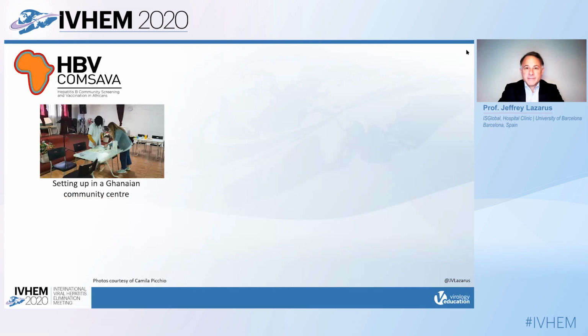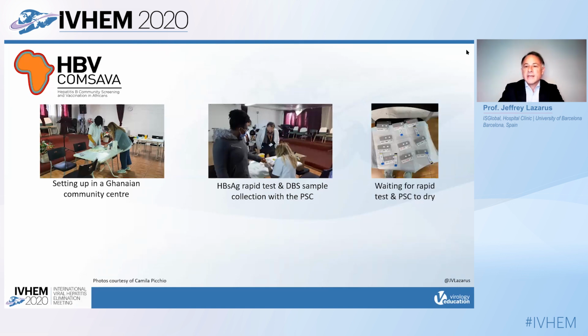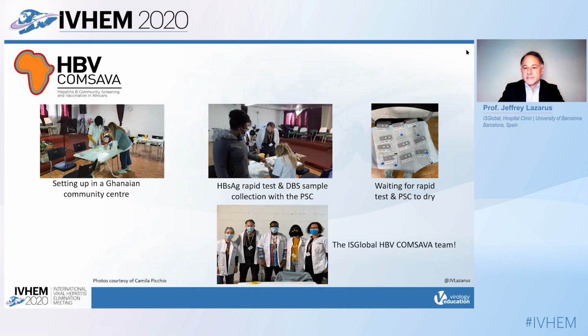Here are some images from the launch last week, and you see Camila Piccio, our coordinator, and Marcela Villota setting up in a Ghanaian community center in Barcelona. Here you see getting ready to start testing someone from the community. And then using a chair, we're drying the dried blood spots. They have to dry for 4 hours, but we are able to put them in plastic, transport them, and then have them continue to dry. And here you see the research team.